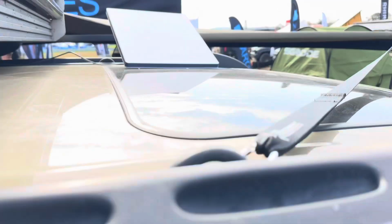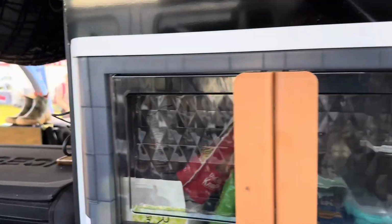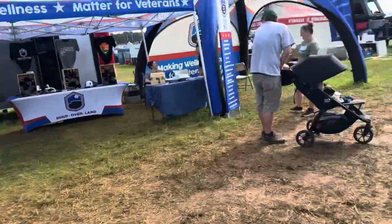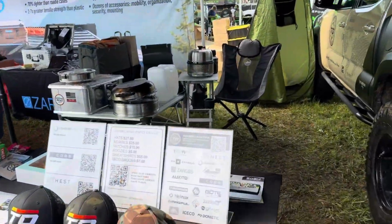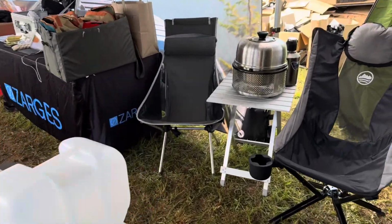Move to the front. We're actually getting service at this event. We're running the Starlink Mini. Walk around here. Got some merchandise. Of course, I've been cooking on the Cobb Grill all weekend.